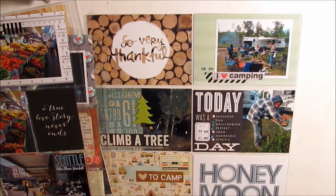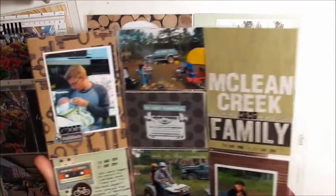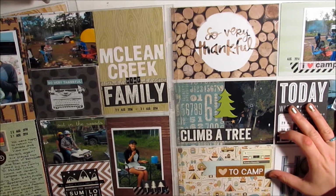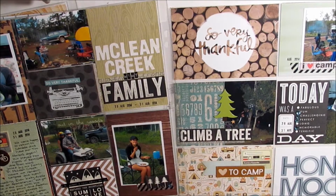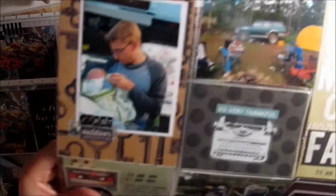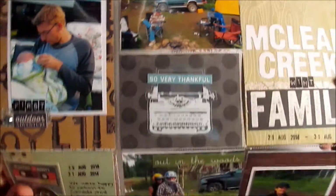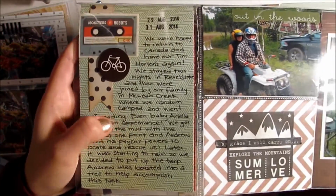Oops, that's falling out. Okay, so on the back, obviously we've left Seattle here and now we're camping again in McLean Creek, and it was nice because our family got to join us at the end of our honeymoon. So we did a 2-night camping with our family, which was really fun. And I journaled a lot about that here.